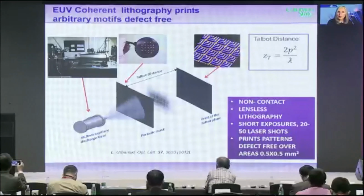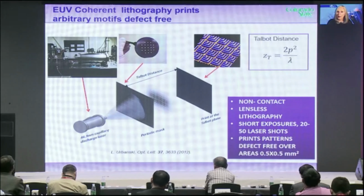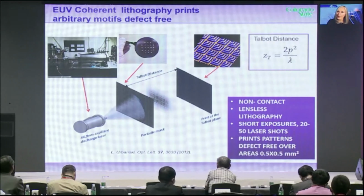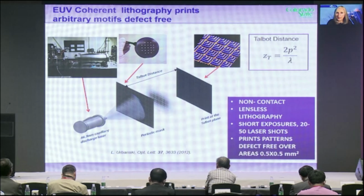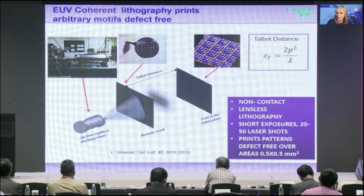To implement coherent lithography, we exploit the short wavelength and the high spatial and temporal coherence of the EUV lasers. These experiments were conducted using the 46.9 nanometer laser. In this case, we demonstrated a technique that is called Talbot lithography.